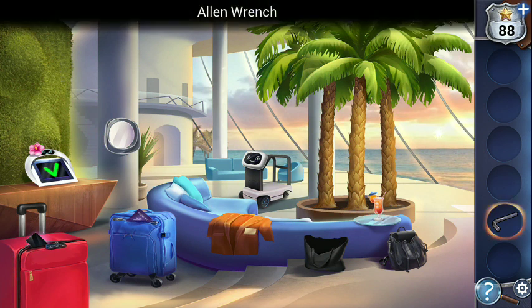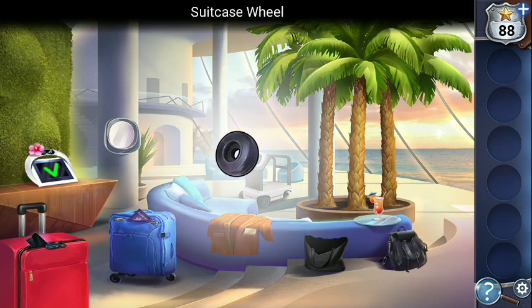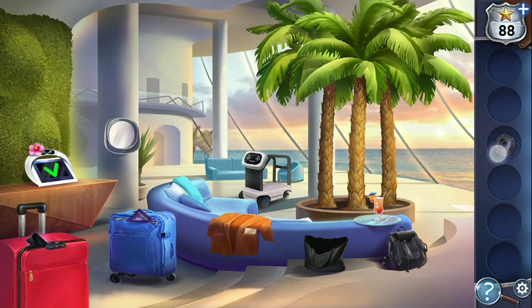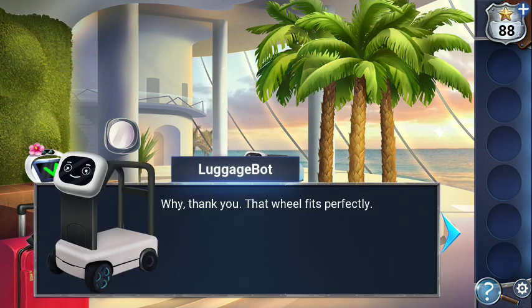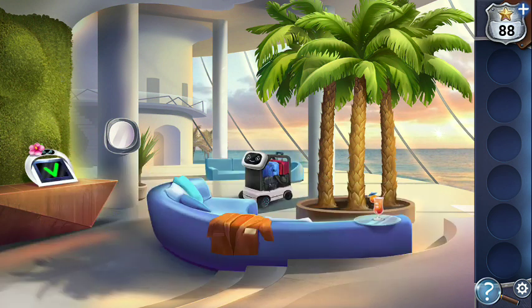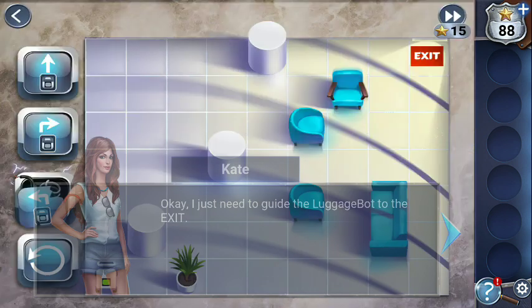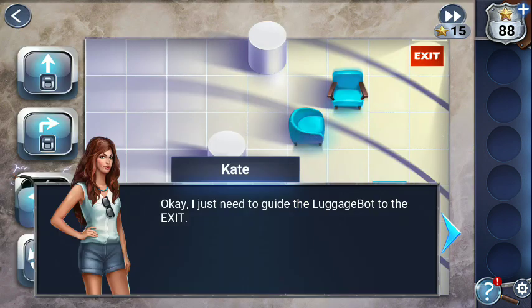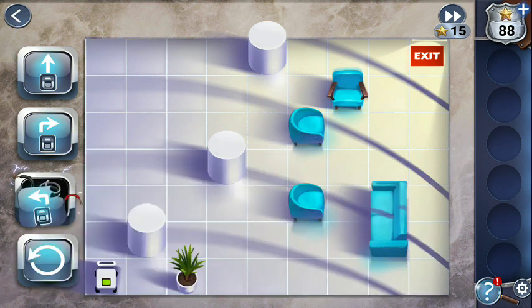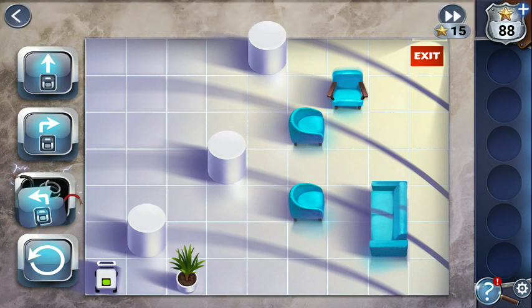So using the wrench here, remove the wheel from our suitcase and put it on the robot. The left turn is not working, so we need to guide the robo around this room to the exit here. Okay, let's try.